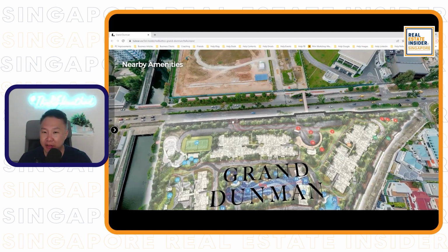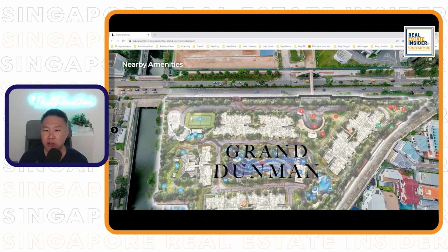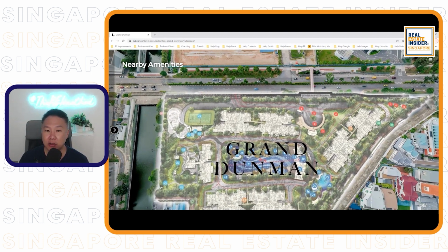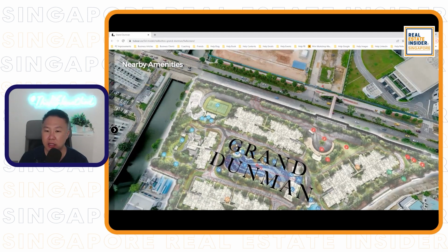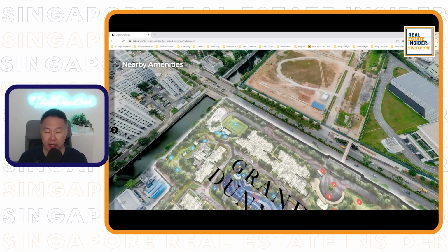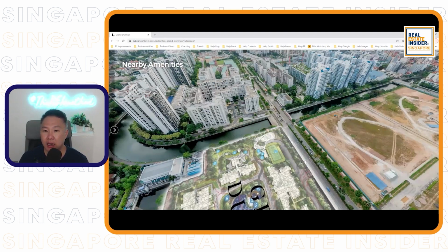Right, so coming in from Dunman Road, you have a drive-through into it. So do not need to worry, because if you're coming from this direction, you have to drive in. But even if you are in the opposite direction, don't worry, there's always a U-turn here that you can go in. So for Grand Dunman, exiting to the PIE and ECP is actually all very convenient. If you can see from here, this is a tennis court, sunken in. Let's take a look at the left side of it, which is the clubhouse side, the PCN. Can you imagine if you are in this block? This is the unique block that is the most premium one. You can see how your view is.